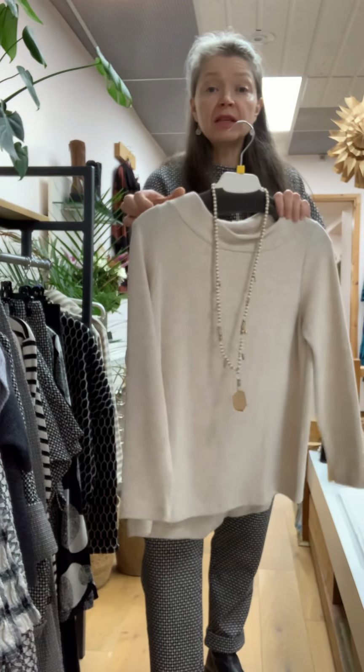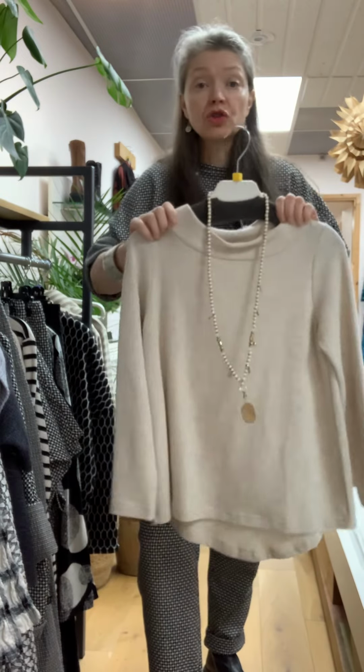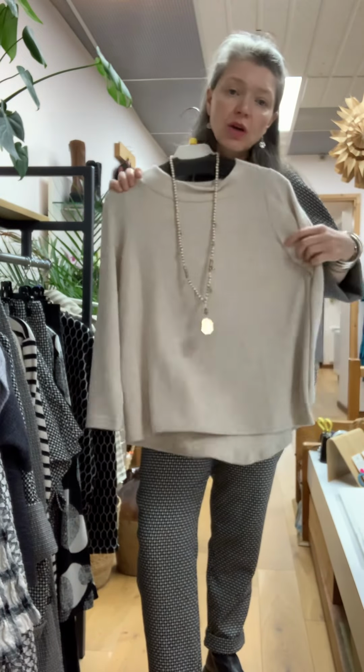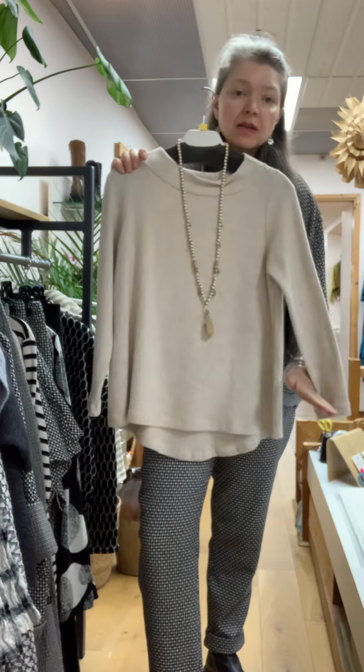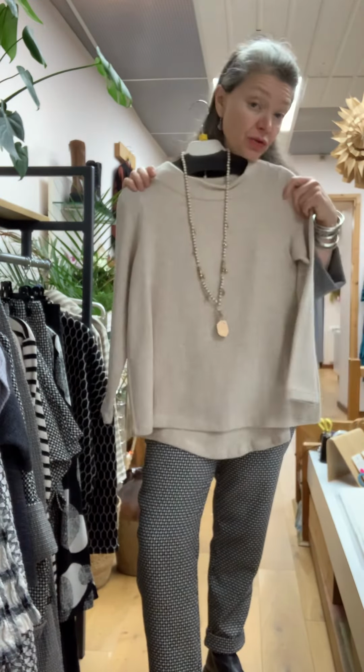And this is neat for Mama B because it's got a set-in sleeve rather than the drop shoulder, which they really do a lot of. And it is just a bit flared and longer in the back. Just very feminine, that. Just really nice.